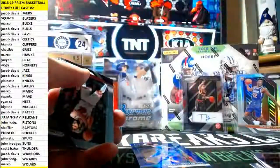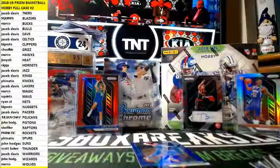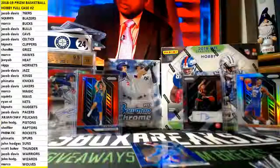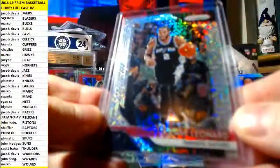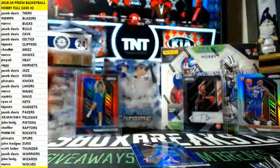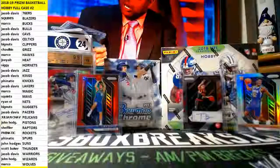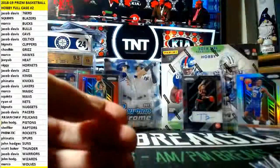Nice Kawhi Leonard for the Raptors. That's a 25 Mojo Kawhi. Super sick. Who's got the Spurs Fanatic? All right, cool. Some nice ones there. Let me sleeve some of these bad boys up. Kawhi Spurs, 20 out of 20. I'm sorry, Raptors, that is. Raptors was, I'm sorry, Scheffler. Correction on that one. Raptors on the bottom there. 20 out of 25. Nice Kawhi. Very nice Russ Swiss.